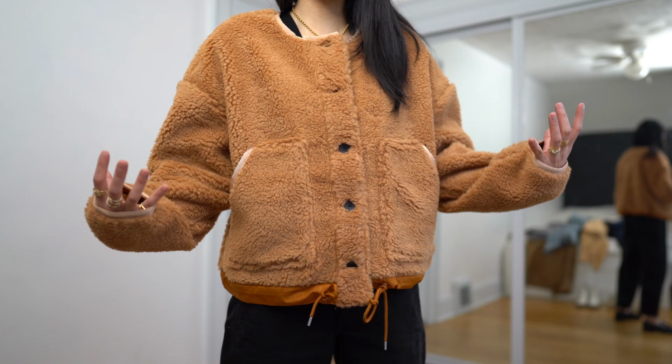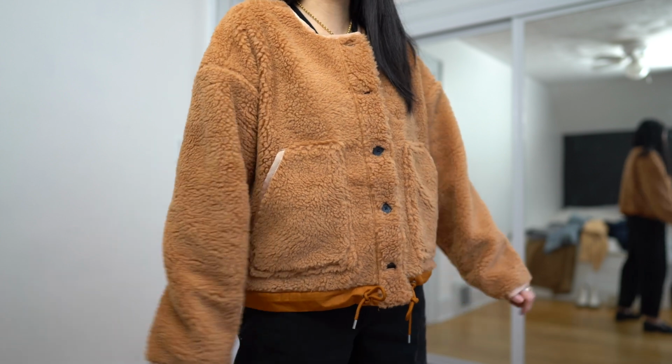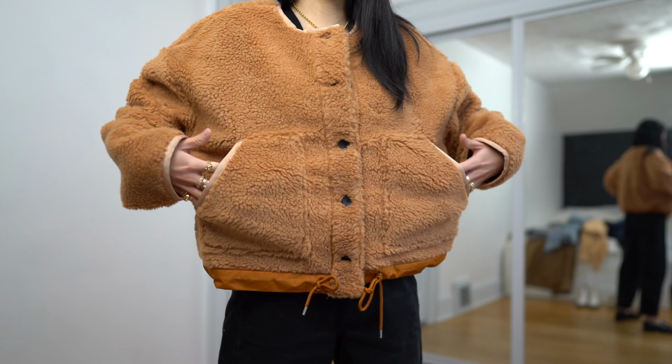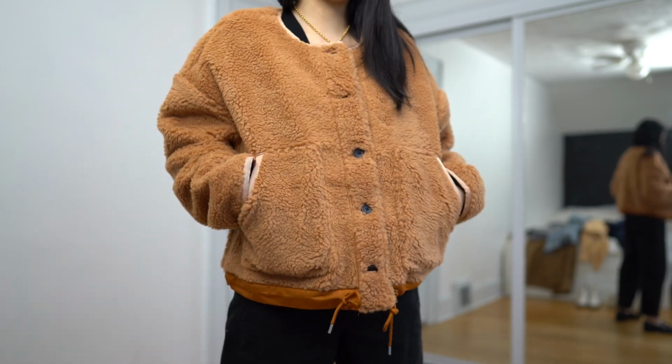So this is the texture closer up. Like I said, it's like a teddy bear fleece. It has a higher pile and it has really cute pockets that also are deep enough for a phone.